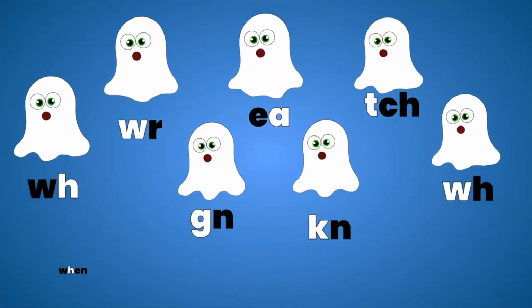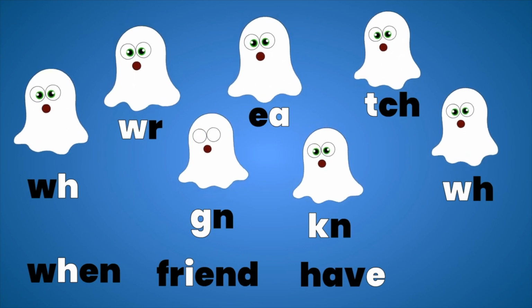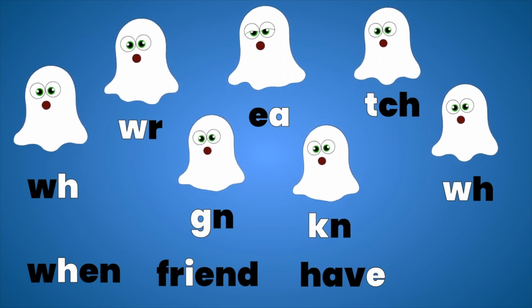The Silent Ghost helps us to remember the silent letters in words. The sound cue for children is put your finger in front of your lips. The silent letters make no sound.